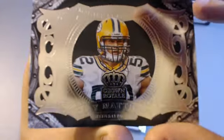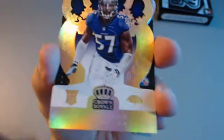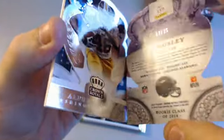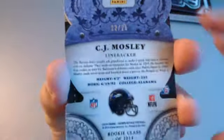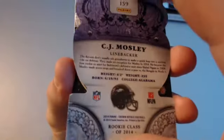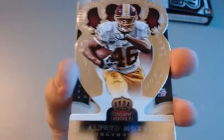All right, guys. Master Craftsman, Clay Matthews. And we have a parallel rookie of C.J. Mosley for the Ravens. Nice low number. Purple, 12 of 25. Not a hit, but nice low number parallel rookie.